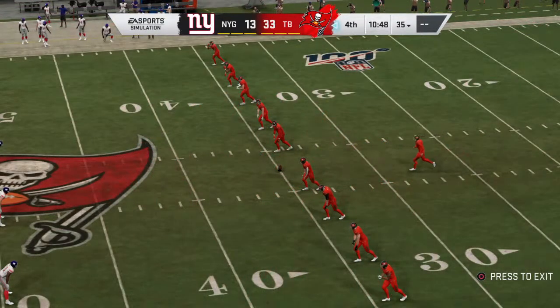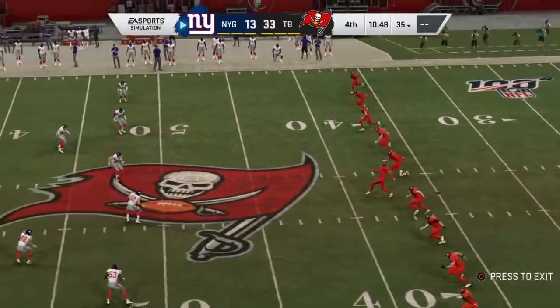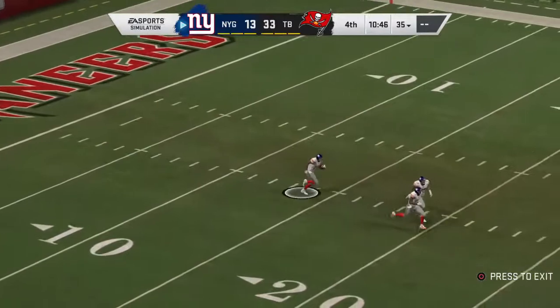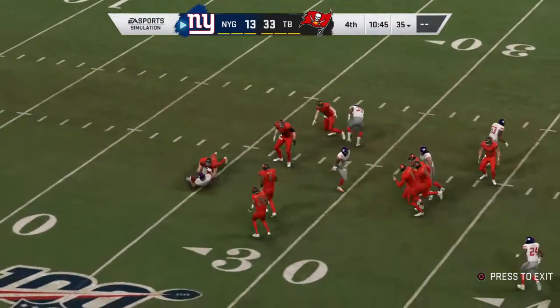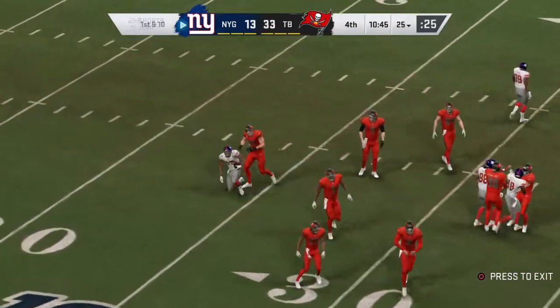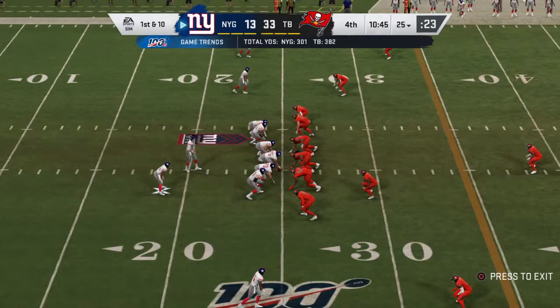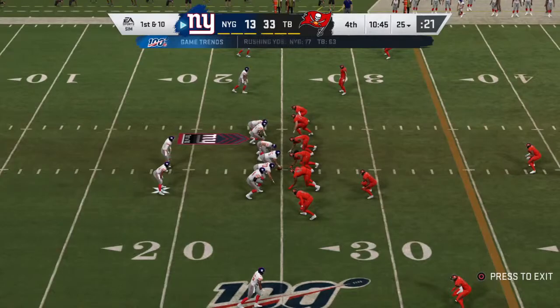The punter Pinion now to kick this one away. This is taken at his 4. And not a bad return here. He gets it out to the 25-yard line. The Giants offense at the line, ready to begin their next drive.